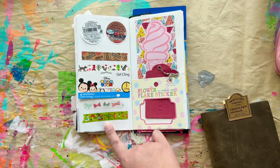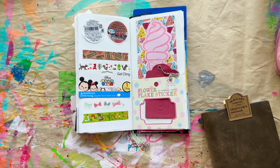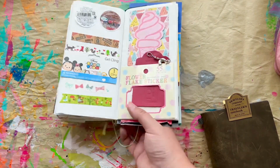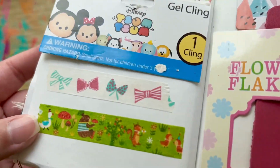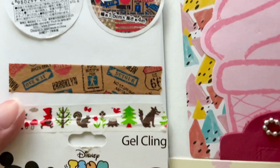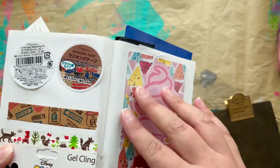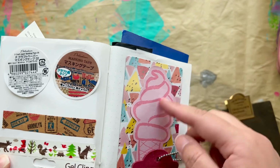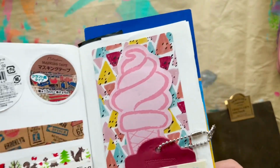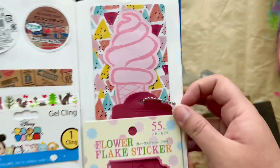This was some washi. So in my stash, I found washi that I had never even opened, and it was really cute. Cute washi. So I just swatched it here. And this is some packaging from a set of sticky notes that I had from a long time ago from a Target dollar spot. So I put that on there.